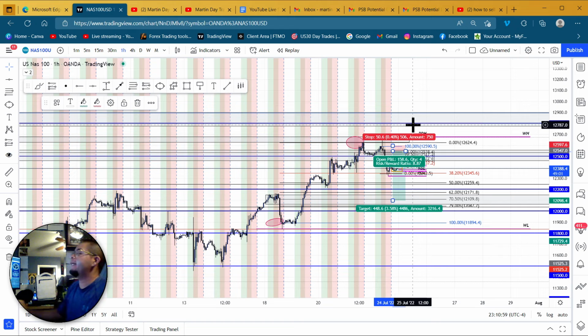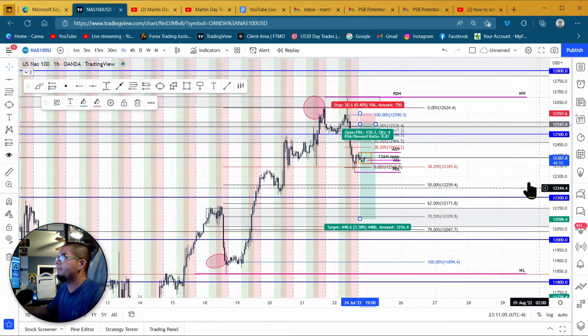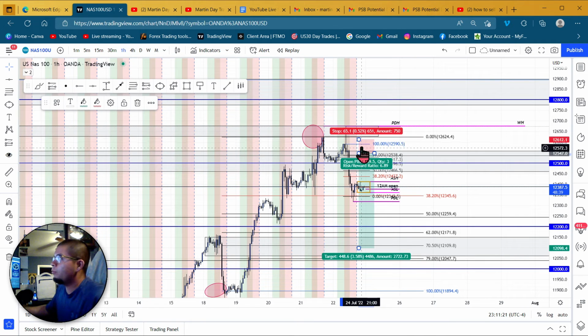This is going to be what I swing trade, guys. I'm going to hold this trade and potentially I might give it 55 points, maybe 65 points. If I risk 65 points, I'm looking to risk 1%. I'm going to use a 1.54 lot, not a 2 lot, because that doesn't make 1%. So I'm going to really try to snipe it and get a 50-point stop loss right there.